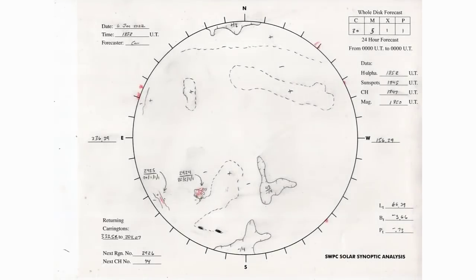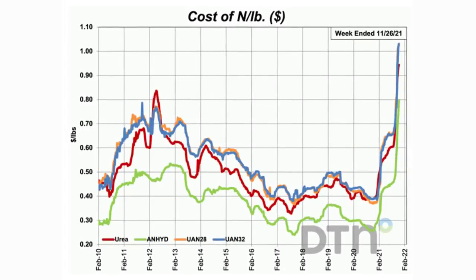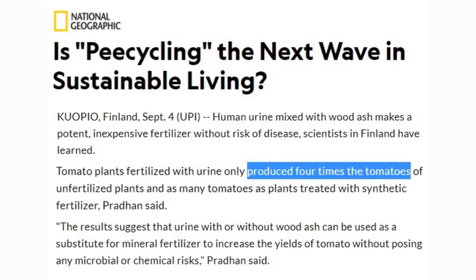Solar synoptic analysis. Because when the sun steps down in its activity and the price of farm inputs increases this fast, you might want to think about pea cycling. Produces 4 times the amount of tomatoes. You just need wood ash.